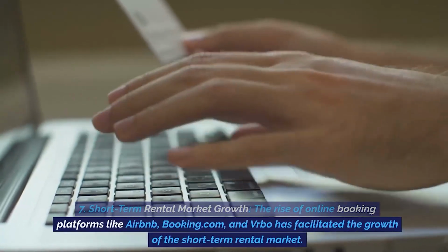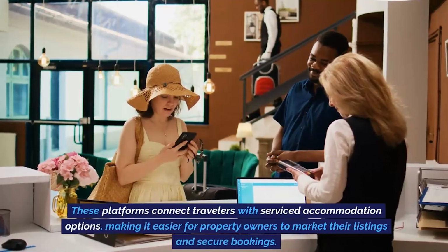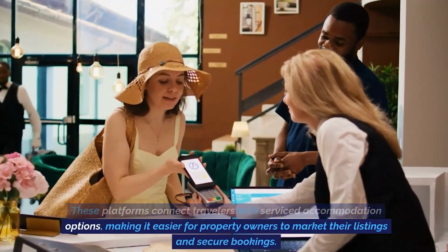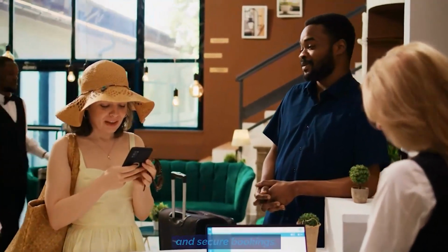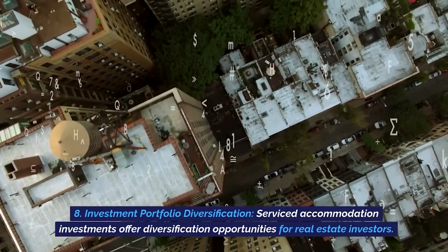Booking.com and Vrbo have facilitated the growth of the short-term rental market. These platforms connect travelers with serviced accommodation options, making it easier for property owners to market their listings and secure bookings. 8. Investment portfolio diversification.